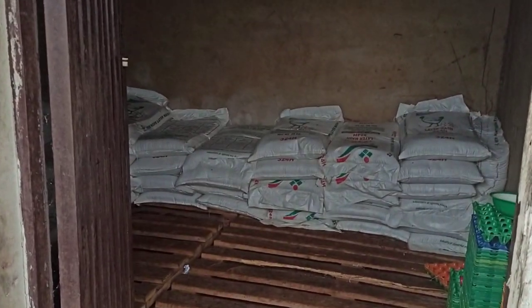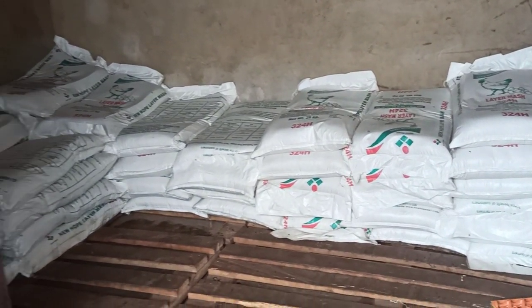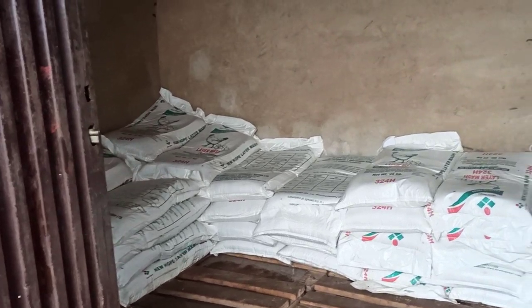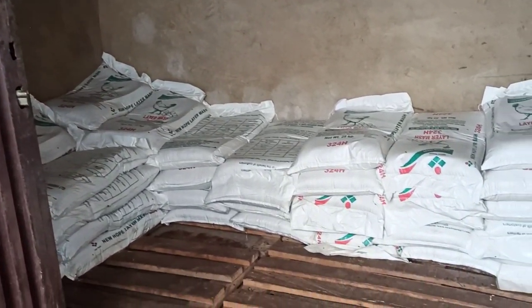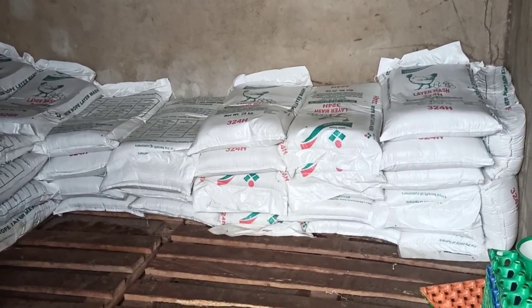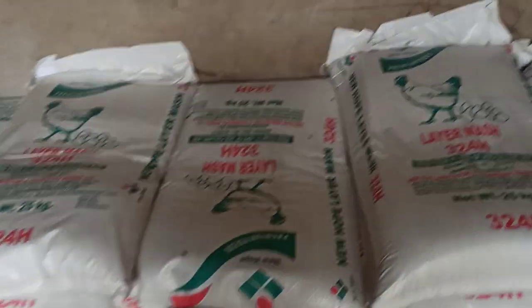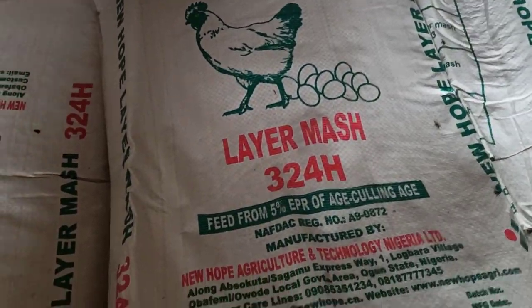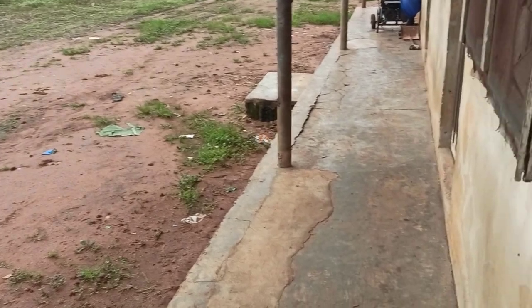So this is where we keep the feeds. Then once they start laying, once they have grown to a level, they take what we call layer. As you can see, if you move closer, you see the name layer mash. Where are the starter and the other ones? We don't have young birds now, so they don't need to stock on that.